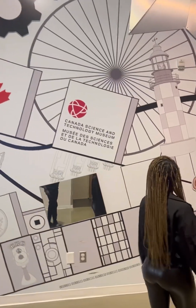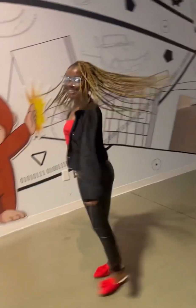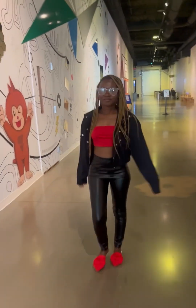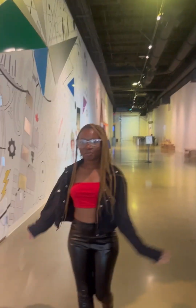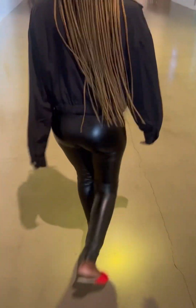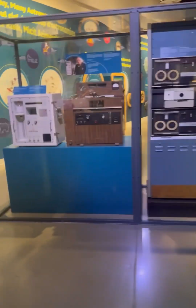It is so beautiful inside. The lighting, oh my god, and all these pieces fit together, they all look amazing. It's real technology, and your girl was having fun. I actually had so much fun at the Canadian Science and Technology Museum, and we spent a lot of time here because there's a lot to watch out for.